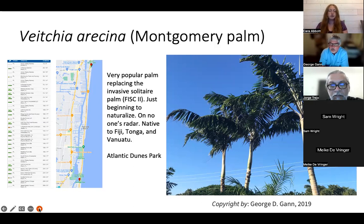But this is a really super popular palm, and it's on no one's radar. On the left, it's grown all over the place, planted all over the place. This photo is from Red Reef Park in Boca Raton. And then the red dot on the top is at Atlantic Dunes Park, where we have now documented it naturalizing into that forest. So this is one where the process of becoming invasive is just starting. Okay.